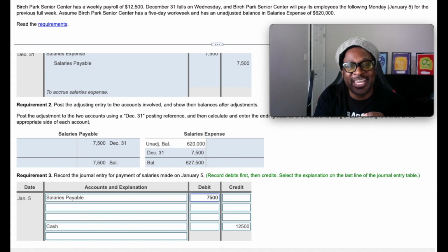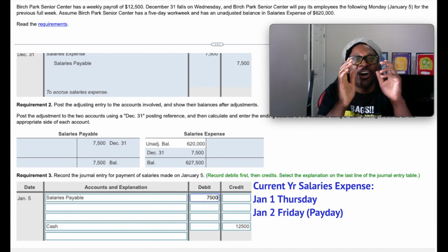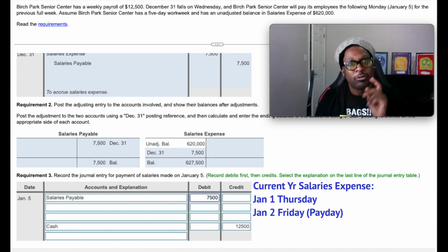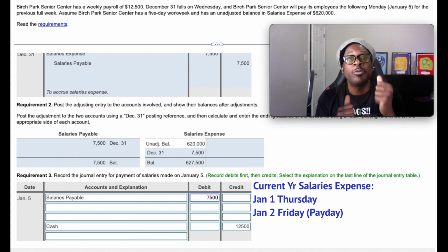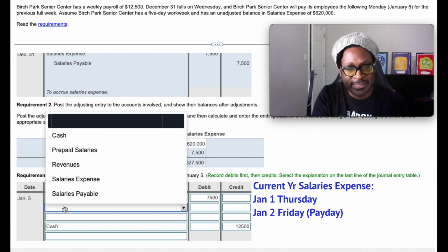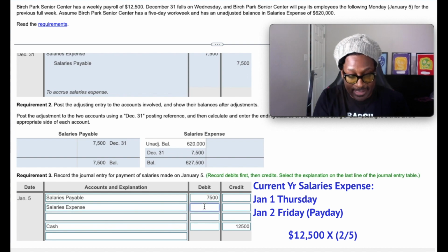We also, gang, have 2 days, Thursday and Friday, from this particular period of salaries that happen, which consists of our total 5-day work week. Remember, gang, we recorded 3 days of the work week last year. We have 2 days left to record. And since those are salaries, we must record the expense for those 2 days. So we're going to debit salary expense for those 2 days. And how will we calculate that? Easy, gang. 12,500 times 2 divided by 5. And that should give us $5,000.